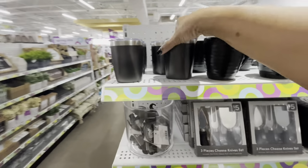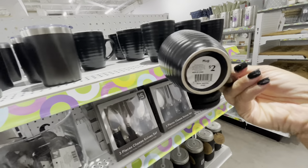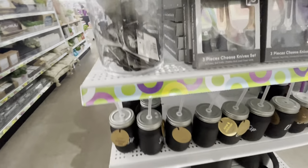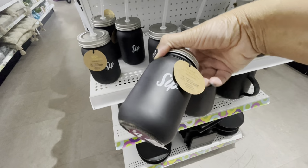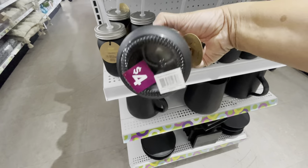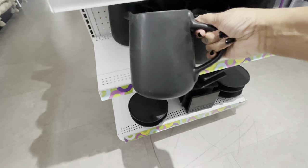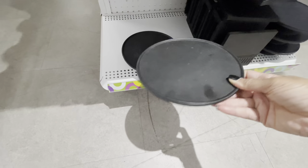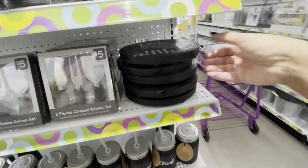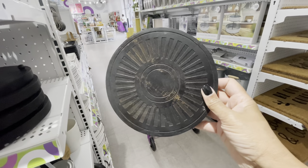All right, here, so they have some little tumblers here, some little black mugs. Here's some little sippers here, little ceramic sippers. This one says sip on the front. This is 4. They have the pitchers to match. Here are some Lazy Susans. These are 8 in black. Here's another like a little trivet here for 7 in black.